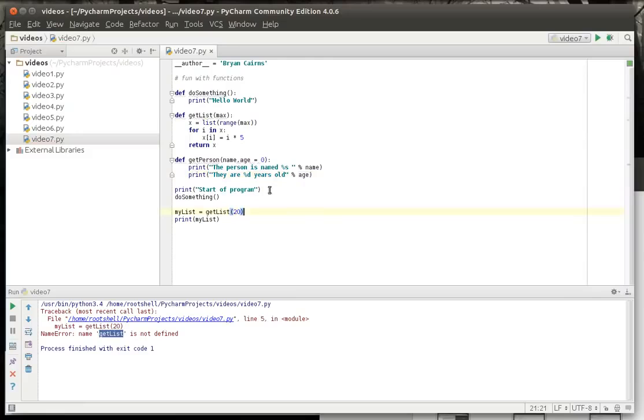Now there's a couple things going on here in getPerson. First, we've got multiple parameters separated by a comma. You can have as many as you want. And this can be pretty much any data type. We could do a list, a dictionary, an integer, a string, whatever you want to do. And we're saying the person is, you know, whatever you want, and they are however many years old. Now you also notice age equals 0, meaning we're actually setting a default value.